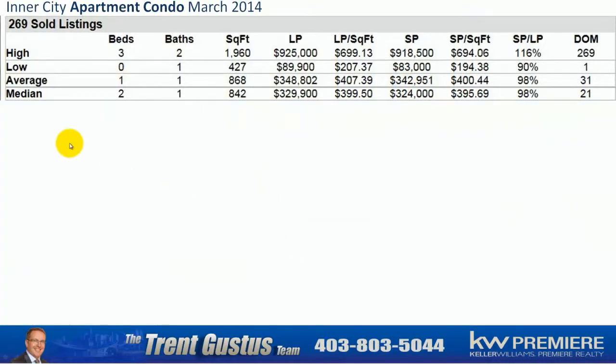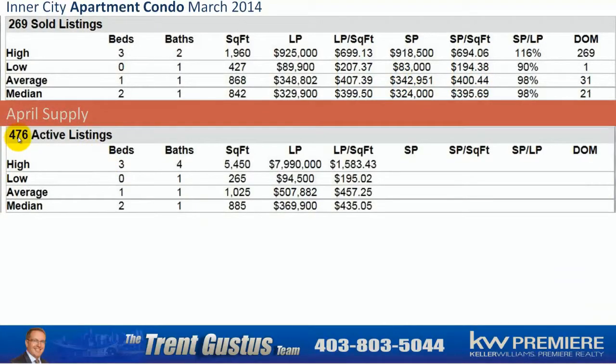Now, if we look at this from a supply point of view, we have 476 condominiums on the market, and we have sold listings 269 for last month. So we actually don't have even 2 months supply here. But let's look at where they're at. Our average list price is $507, and where the buyers are really at is looking for condos around $348. So that tells you a little bit about what's available on the market.